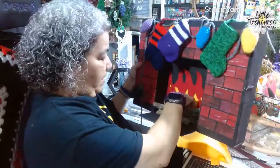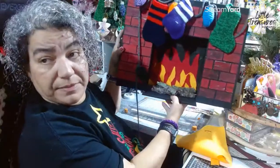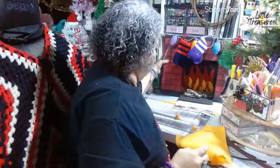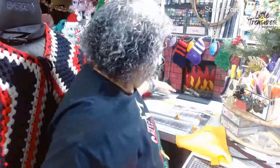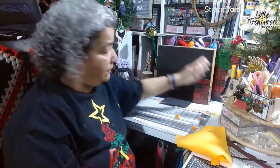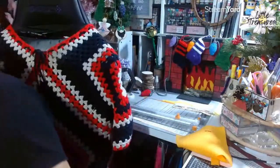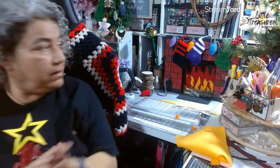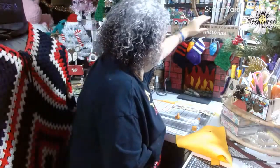There we go. So we got the wood, right? And we got the little flames in the back. That goes back there. So that's, like I said, the one I started today, it's a bit smaller, you see? It's about 4 inches smaller and a couple inches taller. So I'll finish that later. Then we got this, and let's put back the countdown up here again.